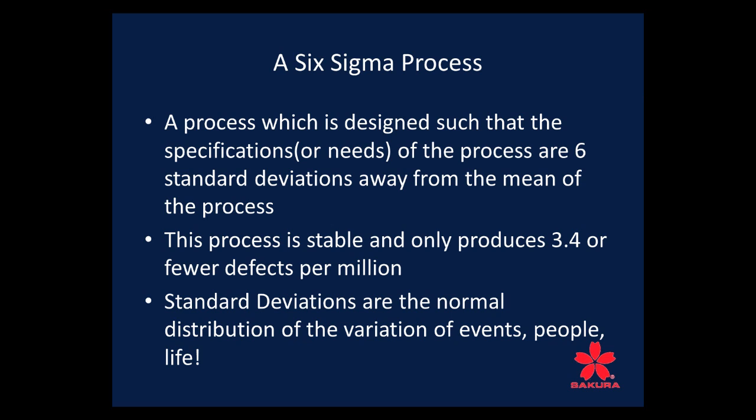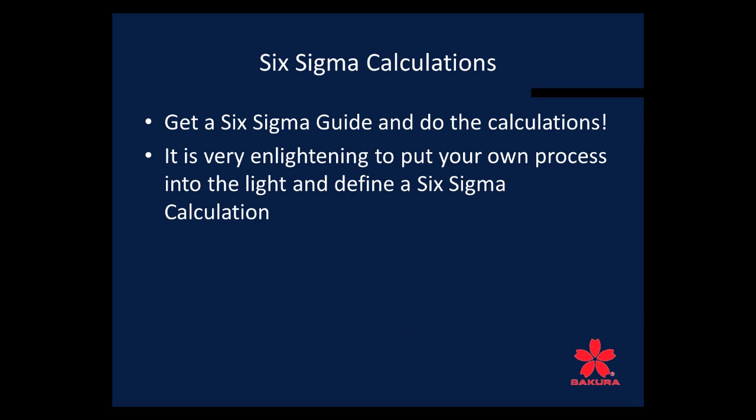So this last part of the slide talks about how, if you're going to base your process improvements on a Six Sigma methodology, you really have to understand what standard deviation means, and that standard deviation is normal. And the goal of this is to have as little deviation, as little variation, as possible. If you have never done a Six Sigma calculation and you want to start learning about Six Sigma, it's very enlightening to just look at anything in your laboratory and really come up with a Six Sigma calculation.